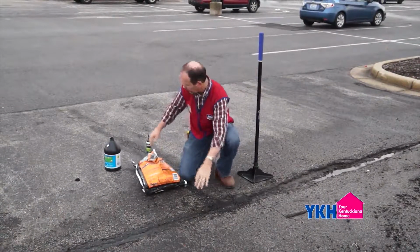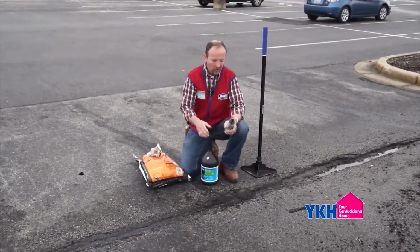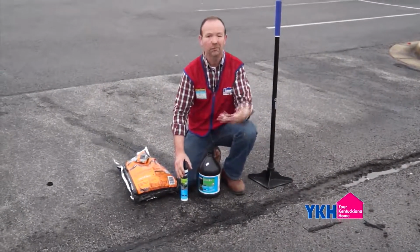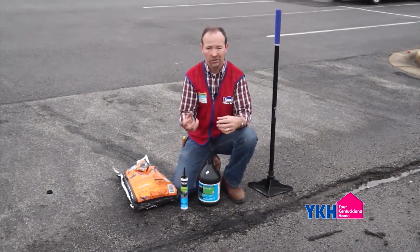Nice, flat, it'll cover it, and you can come back behind with this product, or we also have it in a caulk tube to seal up the perimeter, any of these cracks around in here. You seal that up, that'll keep moisture from getting underneath it, causing it to separate. And when it separates, that's when it starts to crack.